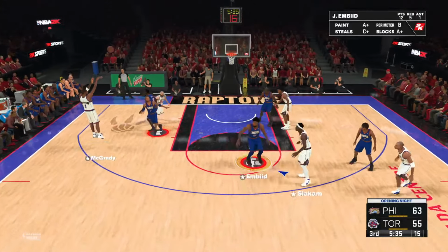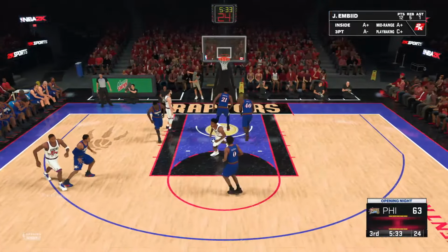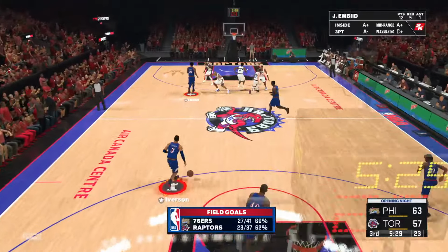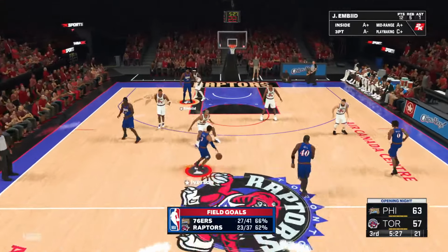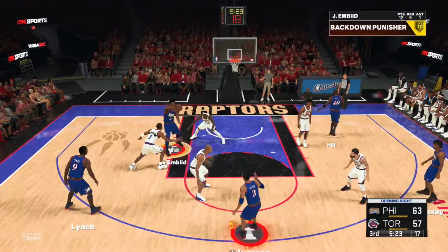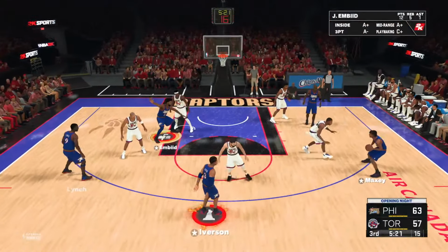Siakam against Embiid. McGrady. And there are the Raptors with another bucket. Doing great things at the offensive end. 3 for 4 to start this half. Pass to Lynch. Embiid kicks to Iverson. Philadelphia moving the ball around.